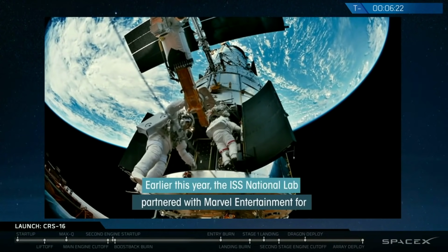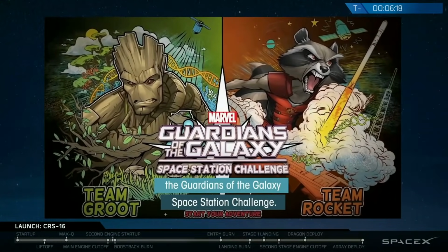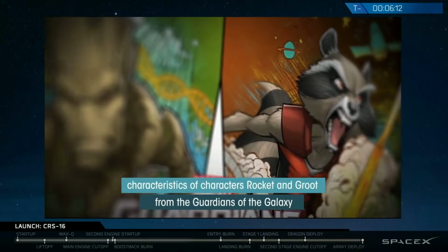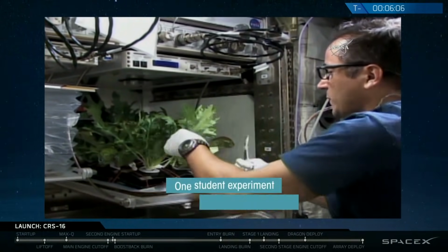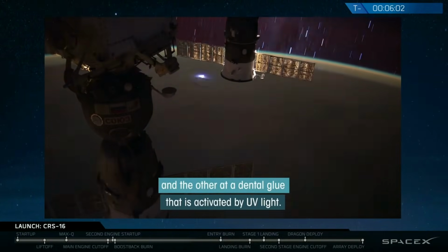Earlier this year, the ISS National Lab partnered with Marvel Entertainment for the Guardians of the Galaxy Space Station Challenge. Hundreds of students submitted flight concepts based on the physical characteristics of Rocket and Groot from the Guardians of the Galaxy. And 2 projects were selected that will launch on this mission. One student experiment is looking at aeroponic farming, and the other at a dental glue that is activated by UV light.